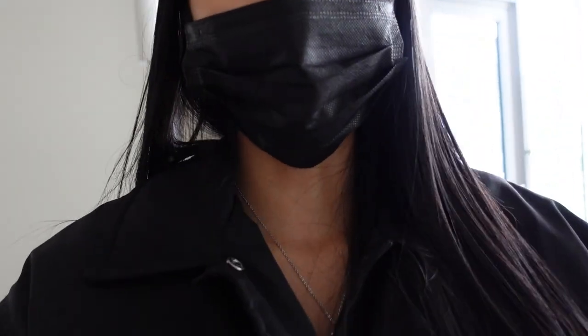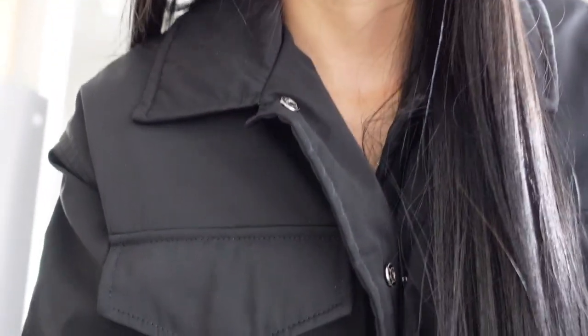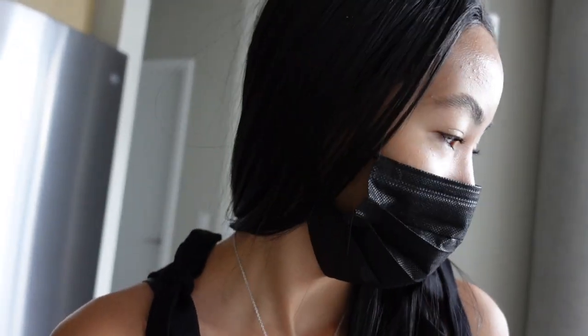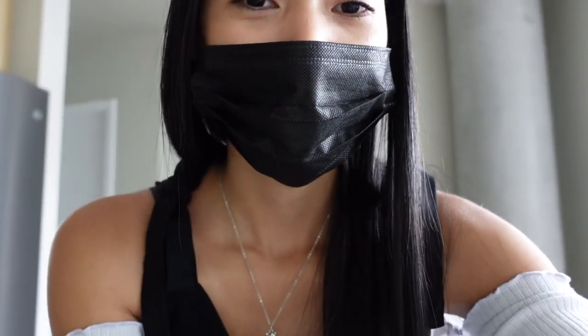Really quick, what I got. Wait a moment. Okay, I'm gonna show you guys how my lips are looking when I remove this mask. Don't judge, first of all. Second of all, they're swollen, okay? So don't come at me when I remove this mask, please. Don't come at me. Okay.